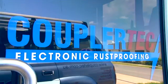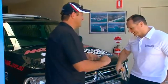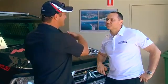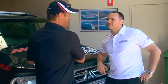Oh, mate, how'd I go? Didn't hit anything? No, you're good, mate. Reversing isn't my best. But, mate, boating, camping, fishing, the outdoor life, people that love that sort of environment generally hate their rust, don't they?